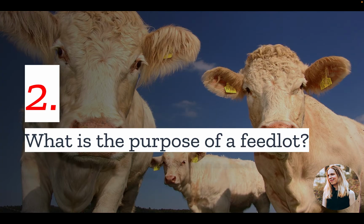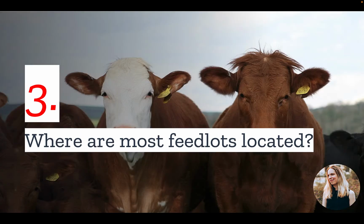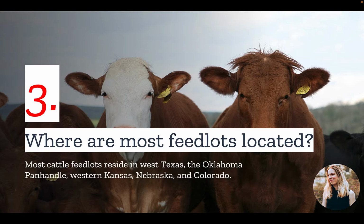Number 2. What is the purpose of a feedlot? A feedlot is intended to increase the amount of fat gained by each animal as quickly as possible. When an animal is confined in a feedlot rather than grazing freely, they gain weight more quickly and efficiently. Number 3. Where are most cattle feedlots located? Most feedlots reside in West Texas, the Oklahoma Panhandle, western Kansas, Nebraska, and Colorado.